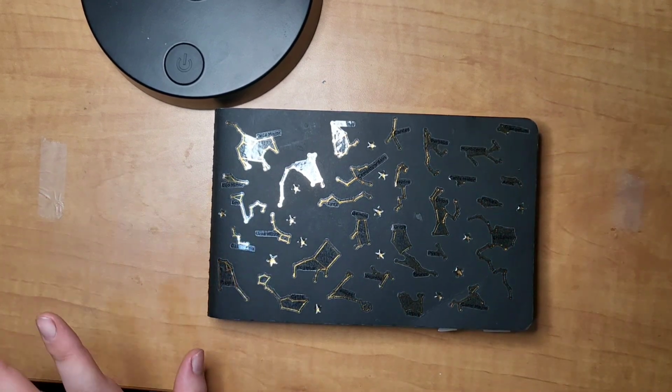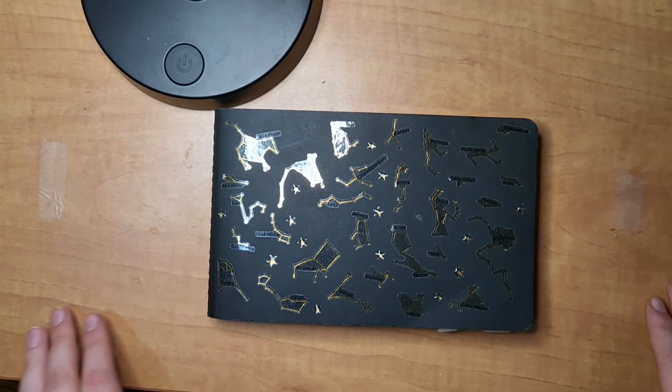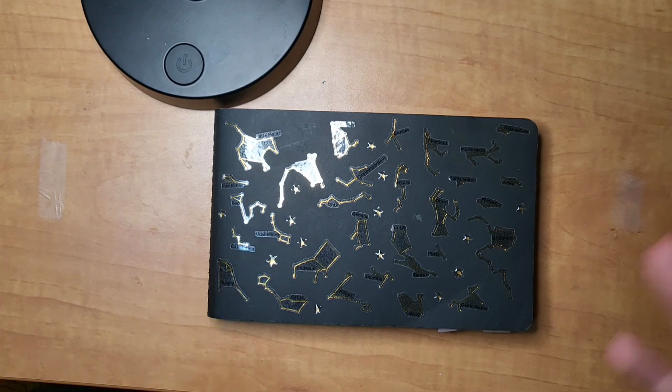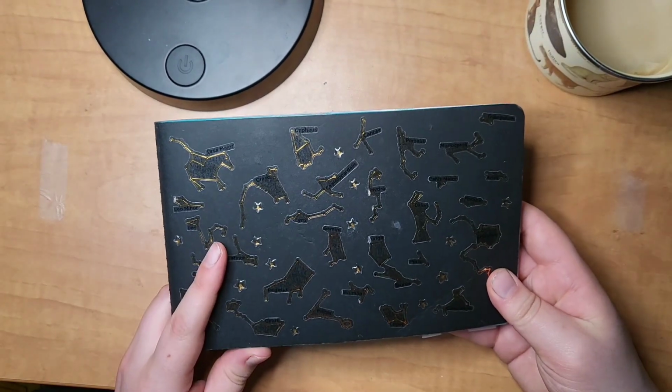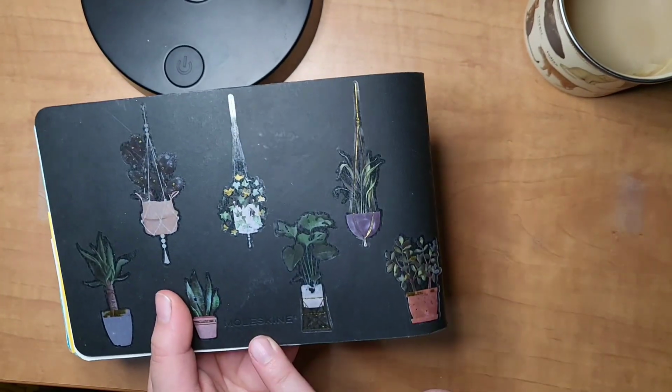So today I'm going to be doing another sketchbook tour. It's only been a little over a month since I did my last one, or I guess a bit more by the time this actually gets uploaded, but yeah. So this was my 18th sketchbook, and it's a Moleskine.